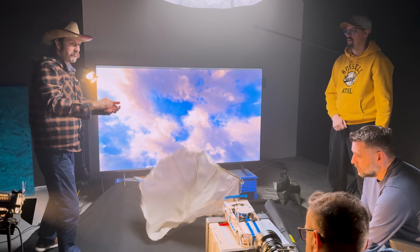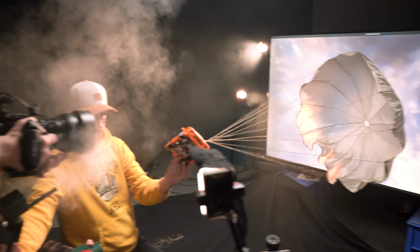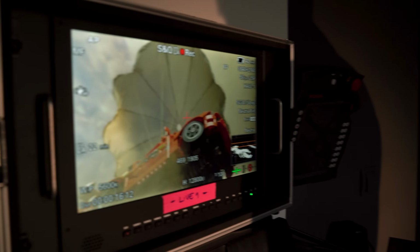I have to blow the parachute open with the leaf blower. At the same time, we pump the smoke, and Dino is doing a lot of complicated moves with the camera. It's a coordinated ballet, basically. Yeah. And hopefully we'll manage to make 1.5 seconds of a decent shot. Exactly.